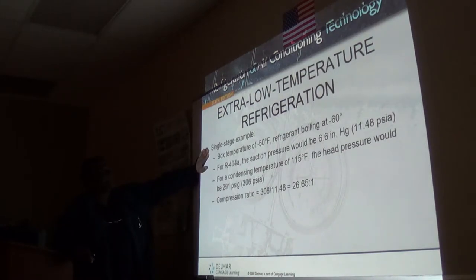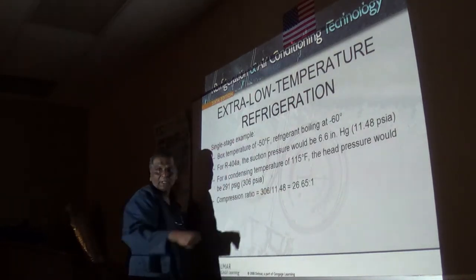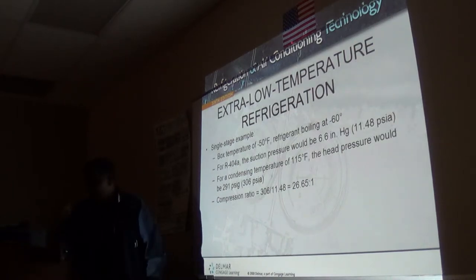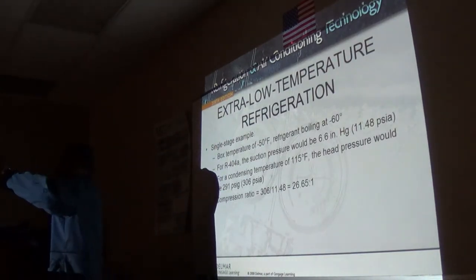So single stage refrigeration. This is what I'm trying to get away from. See that ratio there? 26.65 to 1. And actually when you do a ratio, you don't even have to say "to 1." A ratio is a ratio, it's one number. Okay?